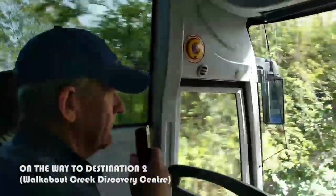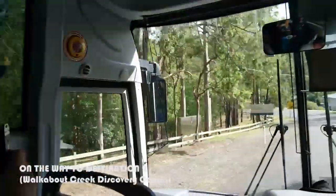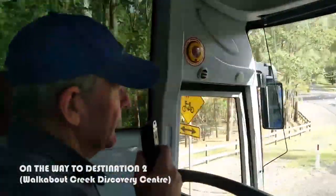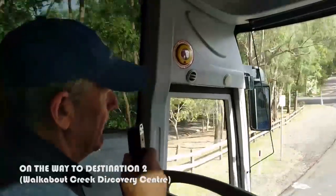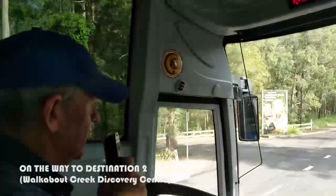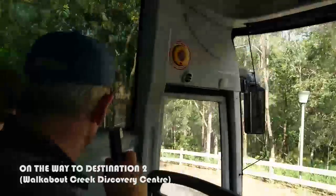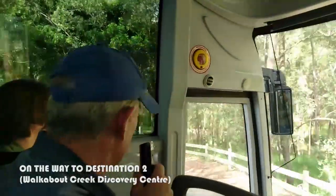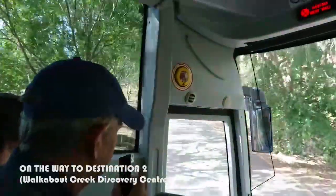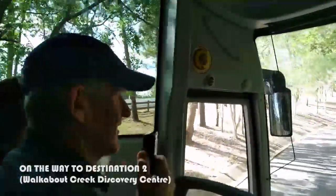If we could make sure we stay together, we'll have a little bit more time to stand around and talk here, but just don't wander off. There are some walks here, but we won't be doing any of them. We'll just mainly be heading to an amphitheatre area for a talk by the ranger. If you want to use the toilets here, or buy a snack, that's fine. But just try and stick together, and we'll wait and hear what the ranger has to say.